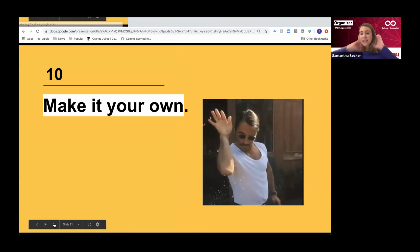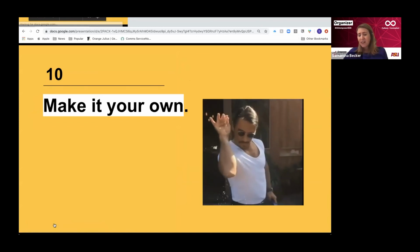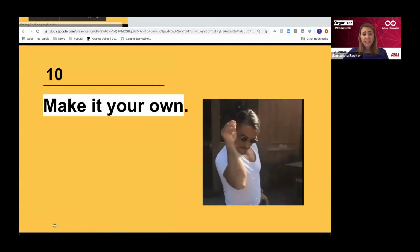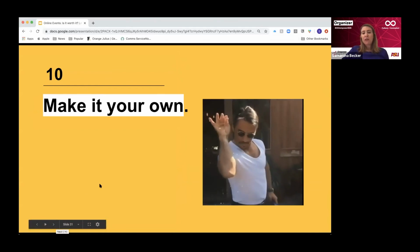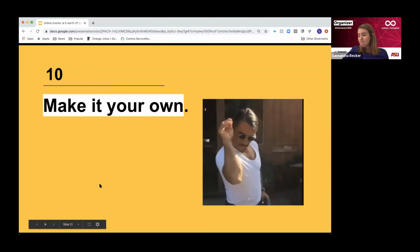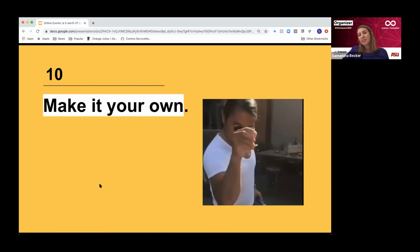Our final tip, before we hopefully do, I don't know, Erin, you could tell us if we have time for breakout still, is all about making it your own. If it doesn't feel authentic to you, it's probably not going to feel authentic to your audience.